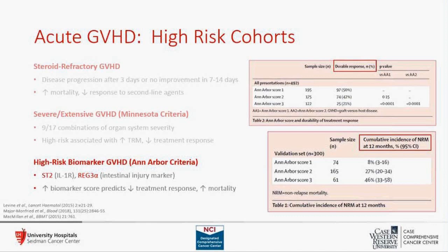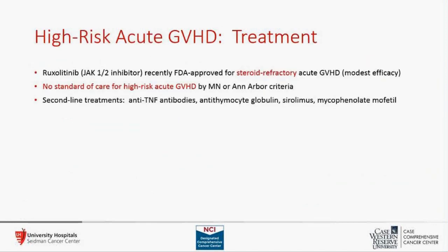So how can we better help these patients? As far as steroid refractory disease goes, we discussed the recent approval of ruxolitinib, which was the JAK1-2 inhibitor, by the FDA. But not all patients will respond, and some cannot tolerate ruxolitinib due to cytopenias. There is no standard of care for the newly recognized high-risk acute GVHD categories defined by the Minnesota and the Ann Arbor criteria. Second-line treatments of acute GVHD generally consist of pan-T-cell suppressors, anti-TNF antibodies, ATG, which is anti-thymocyte globulin, sirolimus, and mycophenolate mofetil. The problem with these treatments is that they are all hammers, wiping out T-cells non-selectively and paving the way for opportunistic infection and other side effects.